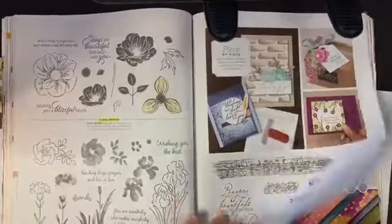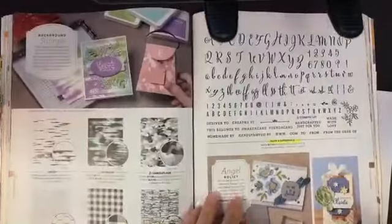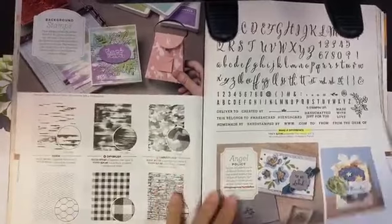But I do want to take a moment to flip through past all of the stamps because you'll be able to look at all of them and talk to you for just a second about the accessories in the back.